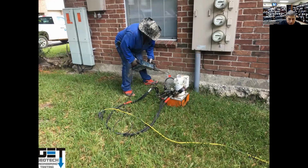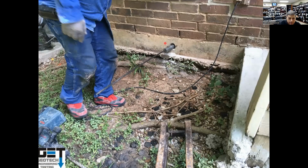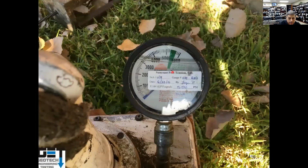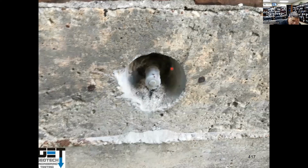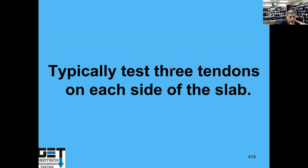So what you do, you go get your tendon over there, you open it up around the whole grout pocket here. You grab it here and start pulling on it with a jack. Make sure you got at least 26.5 kips of tension. You basically do 3 tests on each side of the slab.